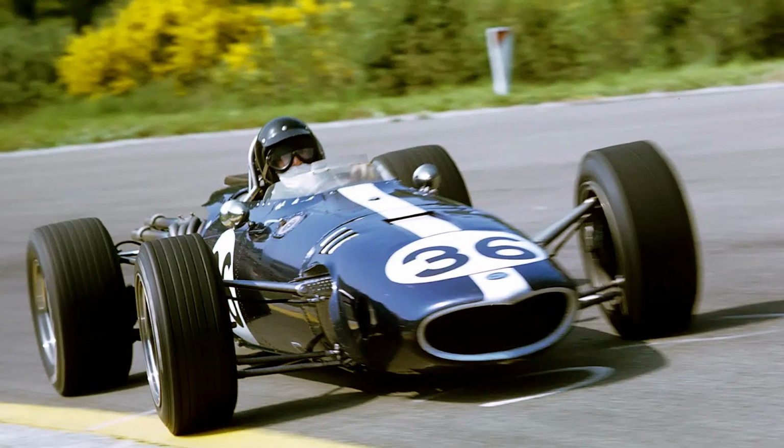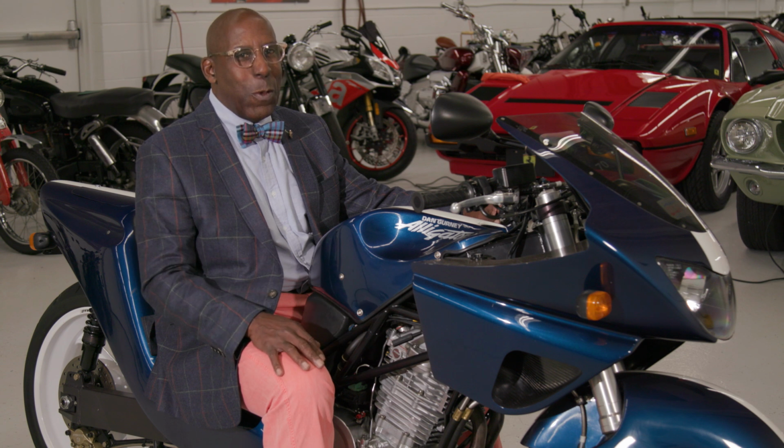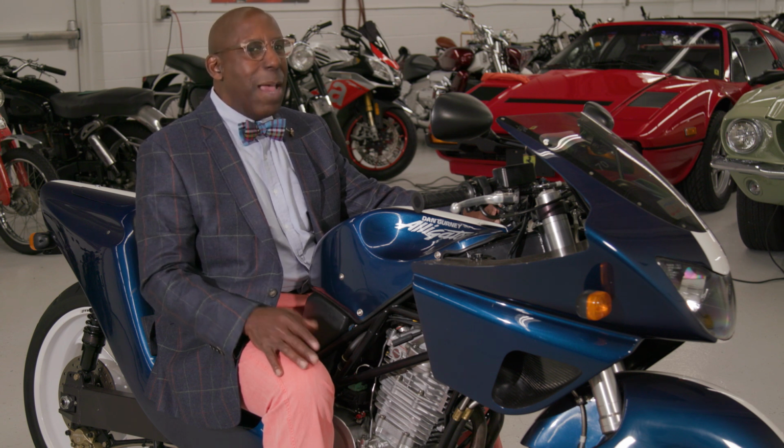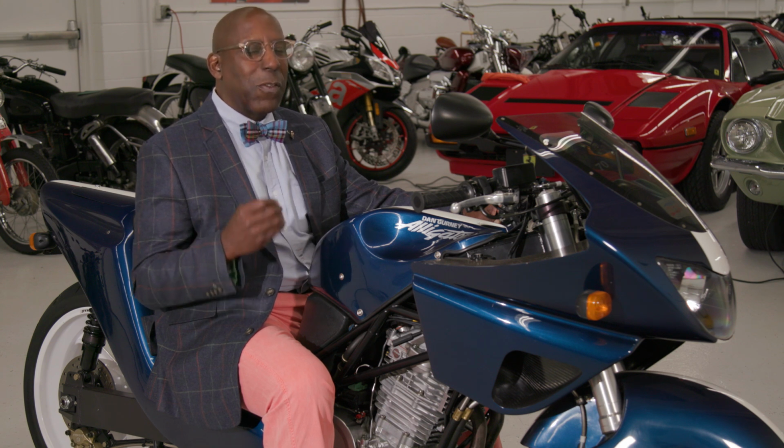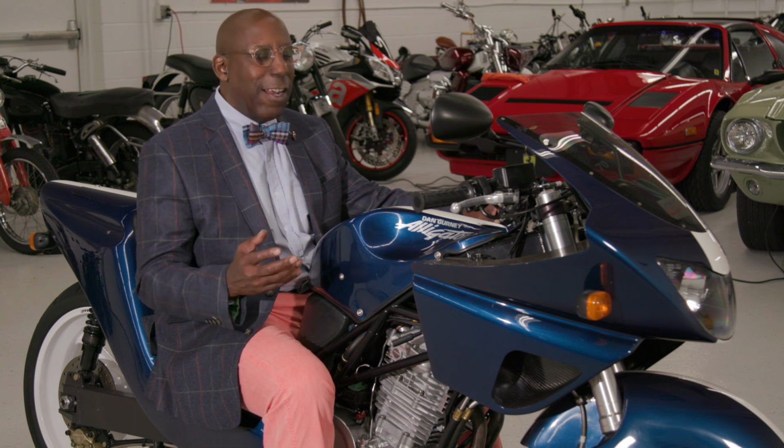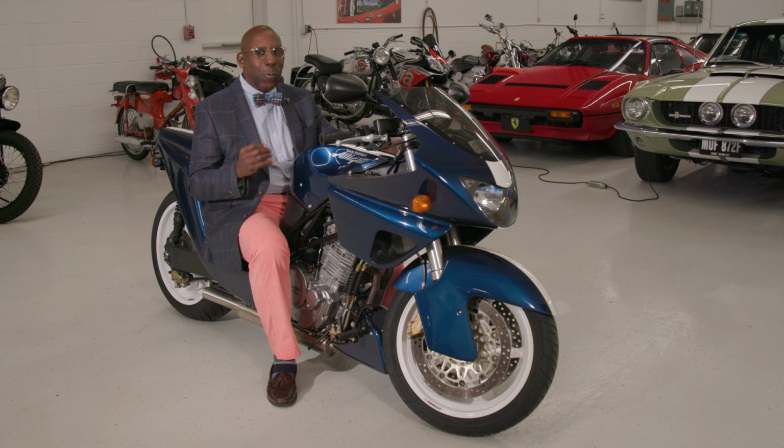This is an extraordinary thing for me, and as many of you who know me and know the channel know, I'm not a motorcyclist, but I love motorcycles for what they represent in terms of history and design and engineering. And this Alligator is one of the most unusual 20th century motorcycles ever to be created, so of course it had to be in this exhibition.